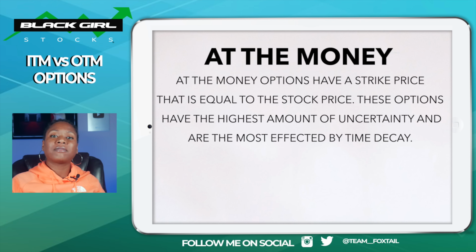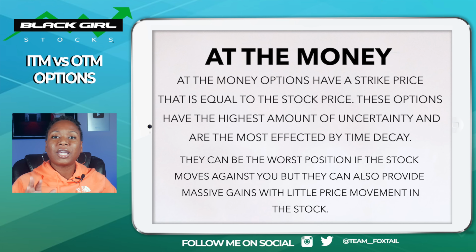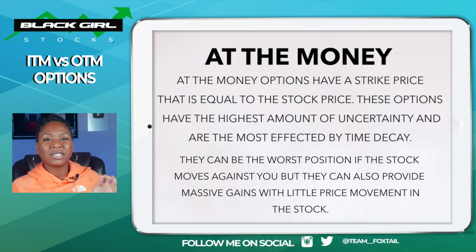And then lastly, at the money options. At the money options have a strike price that's equal or closest to where the stock price is. Also, these options are going to have the highest amount of uncertainty because they literally could go either way, and they're going to be the most affected by time decay. At the money options can sometimes be one of the worst positions for you if the stock moves against you, but then they can also give you huge gains with just a little price movement in the stocks.